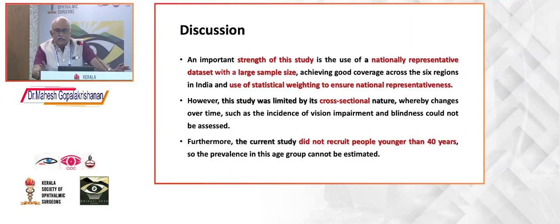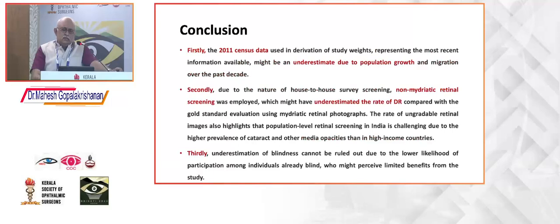Cross-sectional nature is, as in any study like this, it will be cross-sectional. So there are some limitations, and it did not recruit people younger than 40 years. And some patients with type 1 diabetes may have been included. Some small things, but it is quite okay.